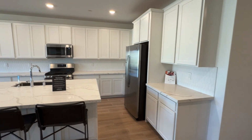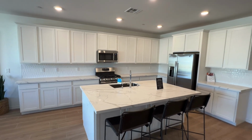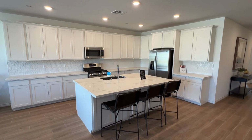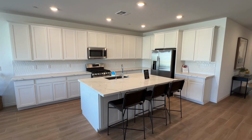So we'll start off with this kitchen, guys. I like how they did the all white. Are you a fan of the all white? What color would you go with if you don't like the white? Let me know in the comments below.